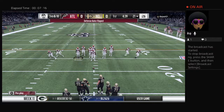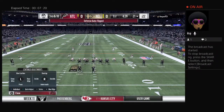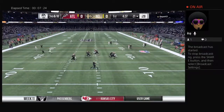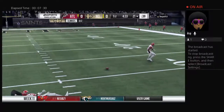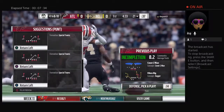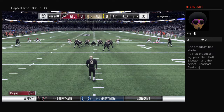So a 3rd and 10, and defensively, a dime look. 6 DBs. From the gun, it's Brees. He's going to look deep down the field. And he couldn't hang on to it through the contact. Incomplete. And that's a great opening series defensively. You force what should be a 3-and-out on your opening possession. And great coverage there on 3rd down to force the incompletion to set up 4th.